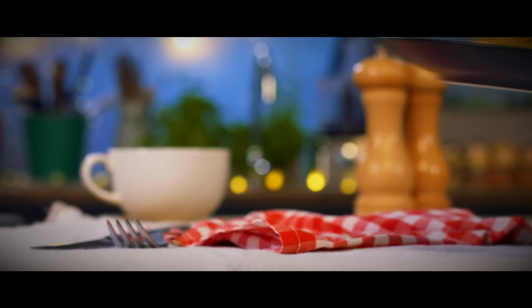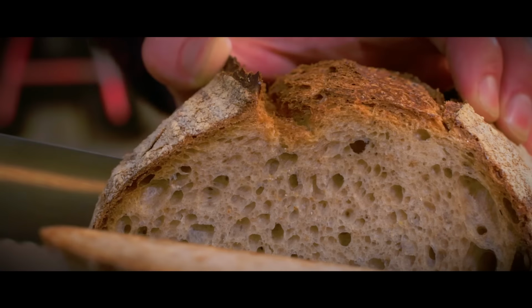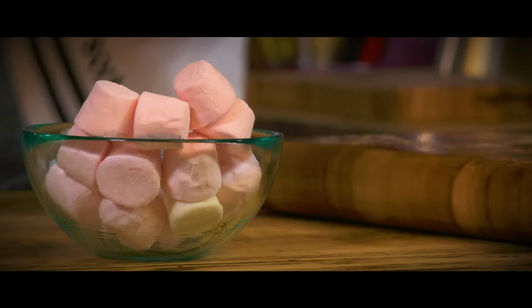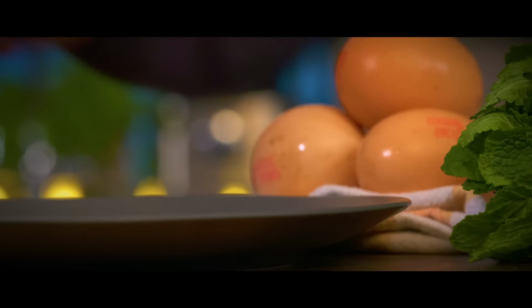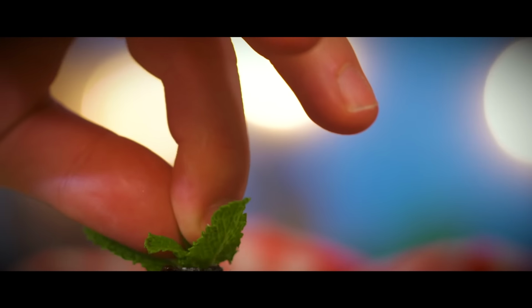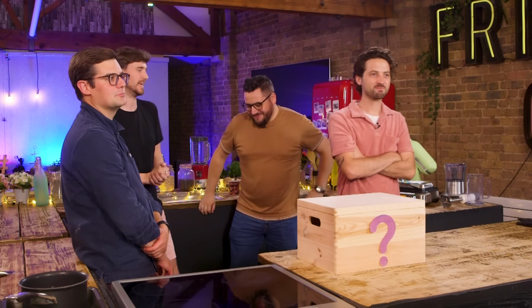I don't know what to do. That's annoying! Looks terrible. We're hiding these. Ow! What is going on here? This is a joke. Where's the dish? This should be really obvious. Oh dear, oh dear. Let's do this.